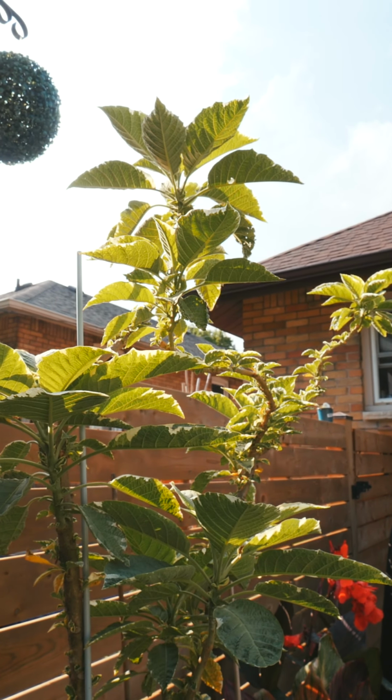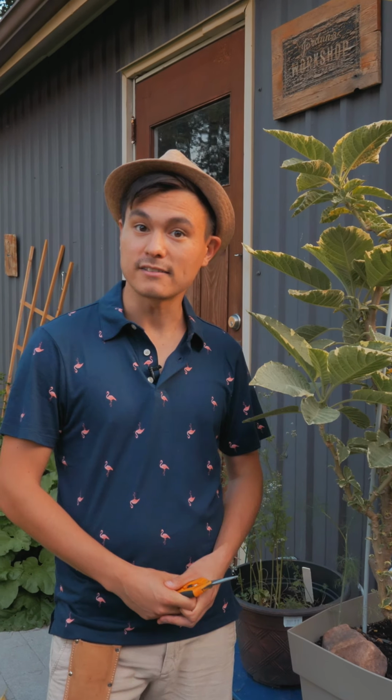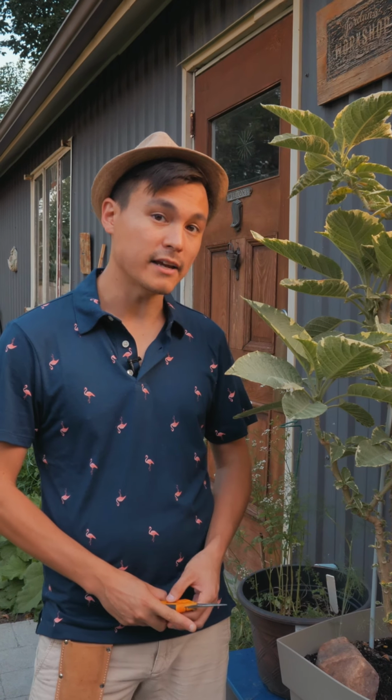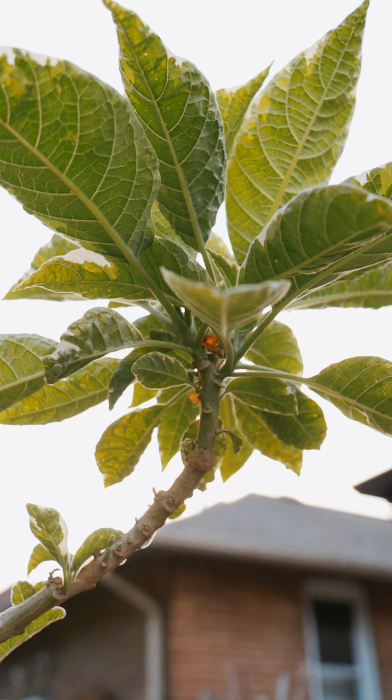Here she is, the brood queen, or the Brugmansia, also known as the angel trumpet. This is a very toxic plant. It can be hallucinogenic if ingested, not to be messed around with.